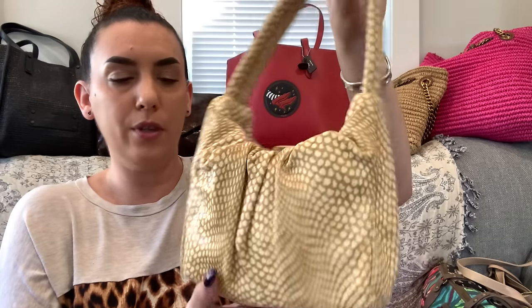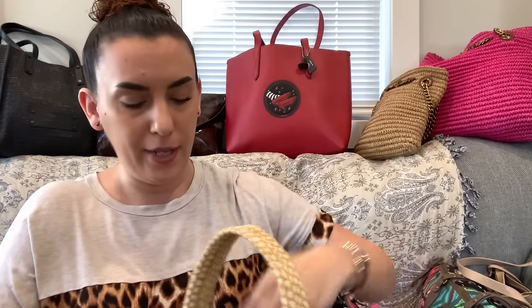These are great to just keep under your arm, nice and secure. You can have both hands for your double drinks. The outside is in really, really great condition. There's really nothing wrong with the outside. The handle is great. Bottom and corners are wonderful. The interior is where we had the issue.